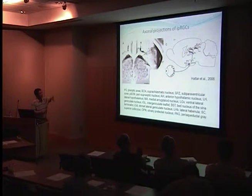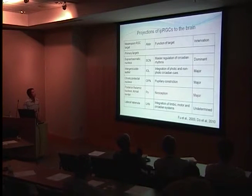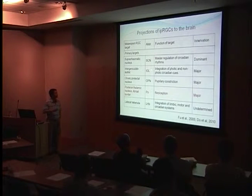Okay, so I won't go into the details, but using the same genetic technology, they mapped out the projections of these cells, which reach a number of brain regions and have very important functional implications. These are the major sites of projection. That's the IGL, an important projection, involved in entrainment. The olivary pretectal projection is very important for pupillary constriction.